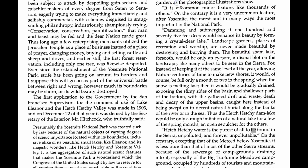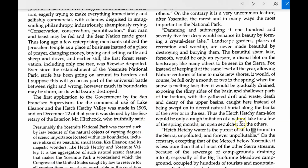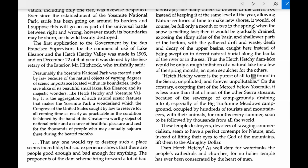And another big idea here, John Muir says, you know what, this is not going to be a beautiful crystal clear lake, because when we have a low rain season and it's hot, the water is going to evaporate, and this will expose the slimy walls, the slimy sides of the basin, which actually will show us the examples of decay. And so this lake will be only beautiful for part of the year, and the rest of the year it will look pretty ugly, like an open sepulcher for the rest of the season where the water is low. So let's finish reading, and there will be some other very strong paragraphs here.